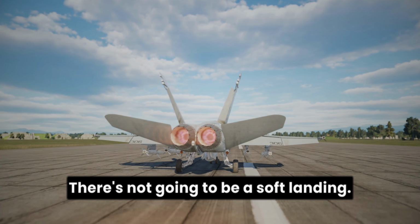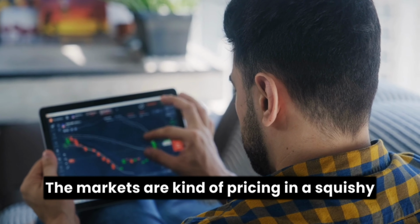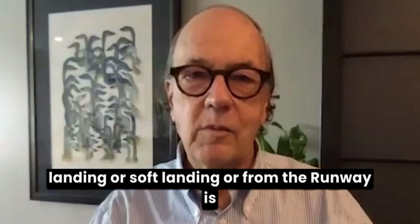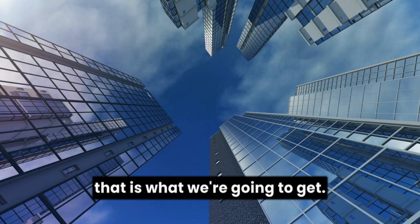Even Jay Powell said the soft landing is a myth. There's not going to be a soft landing. It's going to be a hard landing. But that's not priced into markets. The markets are kind of pricing in a squishy landing or soft landing. They're not pricing in a really hard landing. And that is what we're going to get.